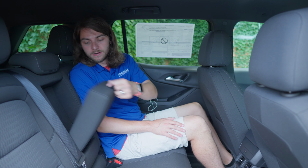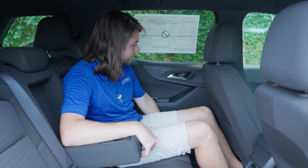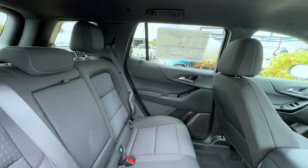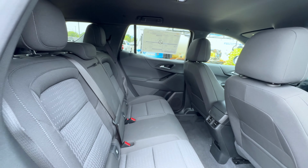You do have map pockets in the back of the seats. You can fold this down for an armrest, and then 2 more cup holders here, and you do have cup holders at the bottom of your doors here. So overall, decently comfortable back here. Nothing crazy, but the seats aren't uncomfortable. But with that armrest down, feels real nice.